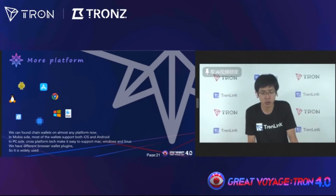And also, we think that the wallet industry is going to support more and more platforms. We currently can find TRON wallets on almost any platform now. For example, on mobile, most of the wallets support both iOS and Android. On PC, cross-platform technology makes it easier to support Mac, Windows, and Linux. We also have different browser wallet plugins, so it is quite widely used currently.